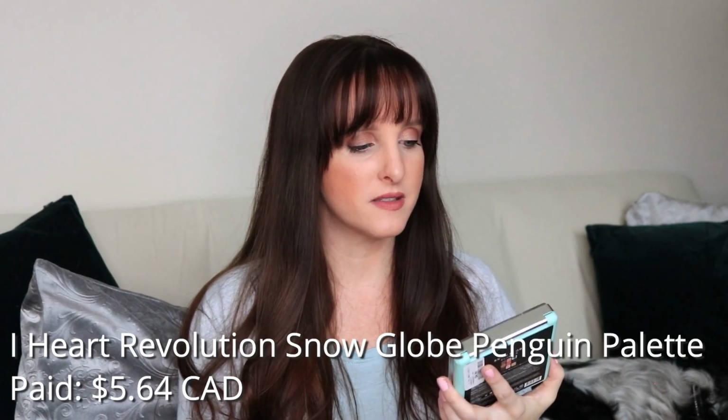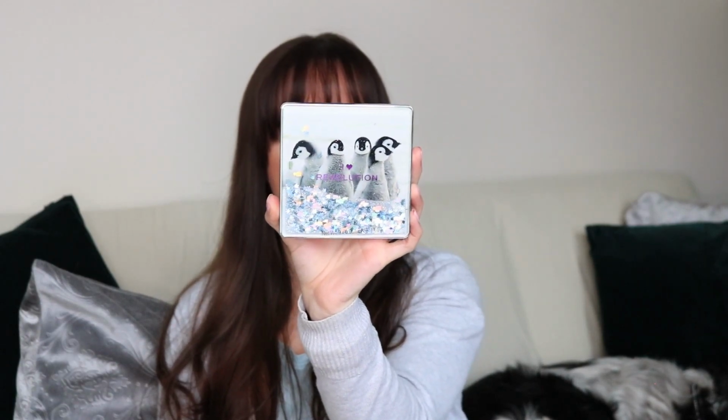So the first thing that I bought in that little adventure was this I Heart Revolution palette. Now, I specifically bought this because the palette, it's called the Snow Globe Penguin palette. It's the cutest palette ever. It's got these adorable little penguins on it, and then the little snow globe glitters in there, like it's a snow globe. The little cutouts are penguins. It's so freaking cute.